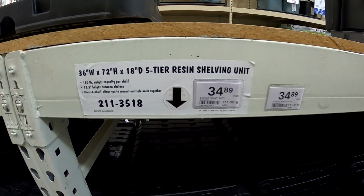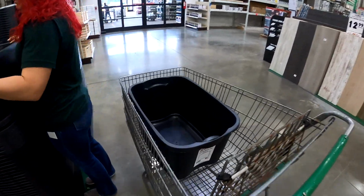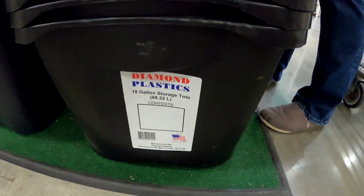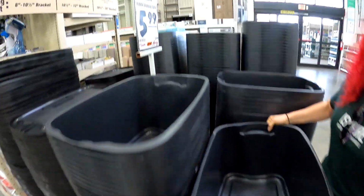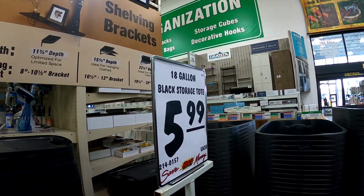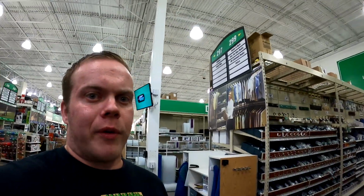And this is the exact one that we use. So they're called Diamond Plastics. They're made in the USA, so that's kind of neat, I guess. And they're 18 gallon, $5.99. If I had it all to do over again, I would probably go with a metal shelving build out system. And that's probably the route we'll go eventually when we get a commercial building.